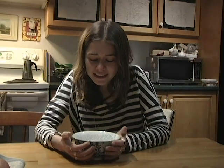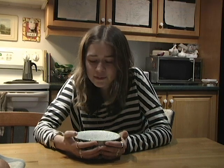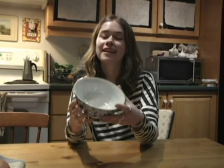My favorite thing to eat in this bowl is probably, well, recently yogurt, because I've been on a real kick, and I have my whole bowl set up. I like it like this, because also the teal looks really good on the inside with my blueberries, so yeah.